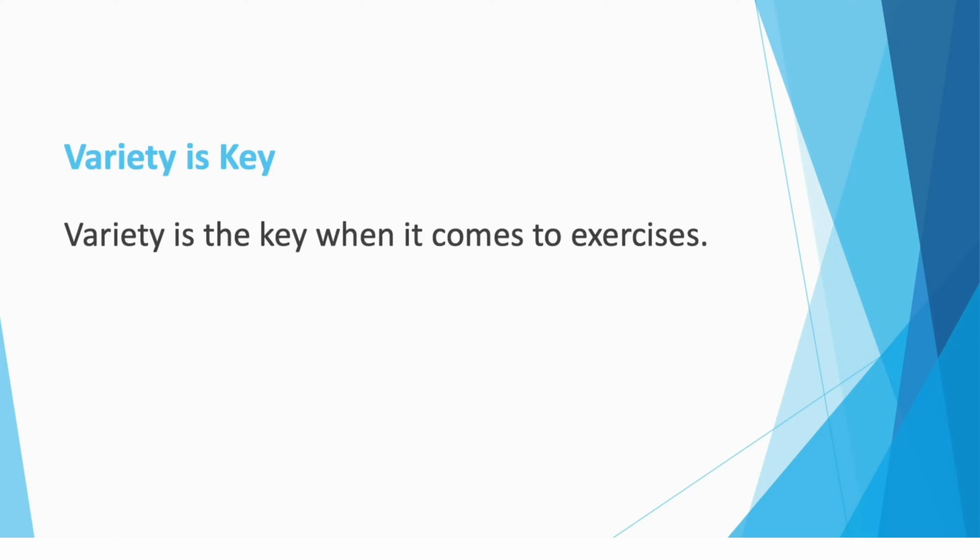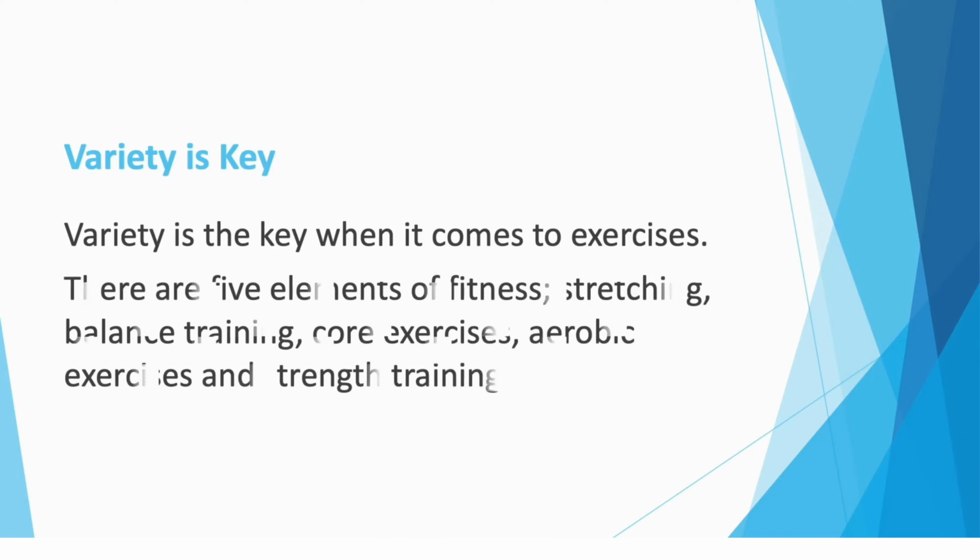Variety is the key when it comes to exercises. You must have diversity in your workouts so that all parts of the body get equal benefits. There are 5 elements of fitness: stretching, balance training, core exercises, aerobic exercises, and strength training.